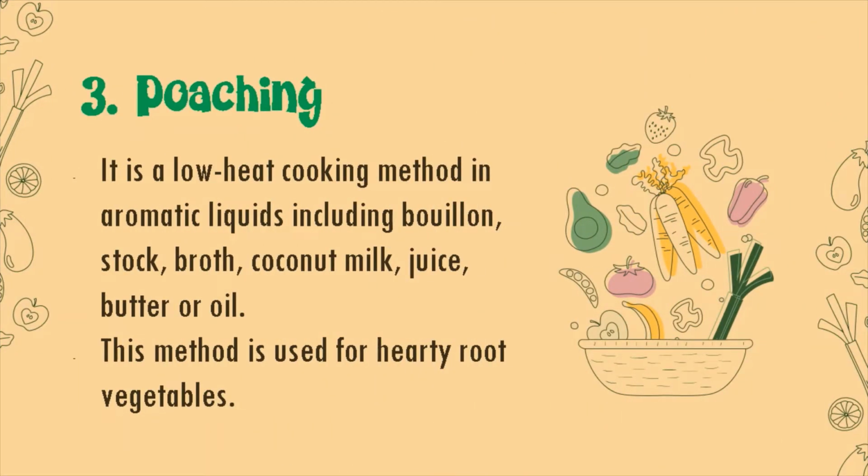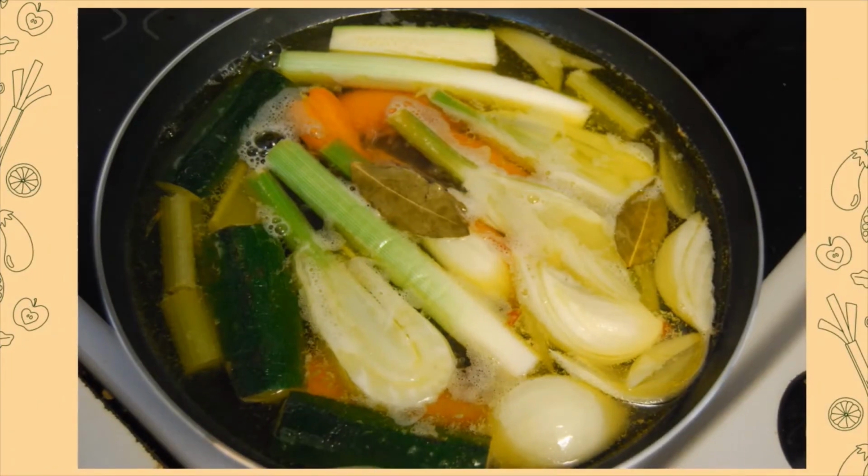Poaching. It is a low-heat cooking method from 180 to 190 degrees Fahrenheit in aromatic liquids including court bouillon, stock, broth, coconut milk, juice, butter, or oil. This method is used for hearty root vegetables with stable pigment colors including carrots, parsnips, rutabagas, and turnips. Other vegetables including fennel, onions, artichokes, and leeks also can be cooked in this style.